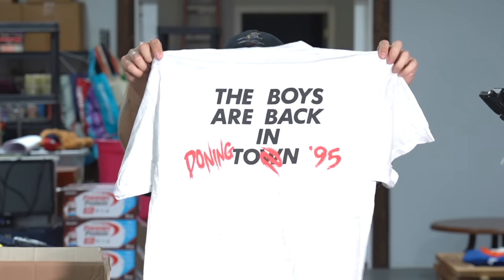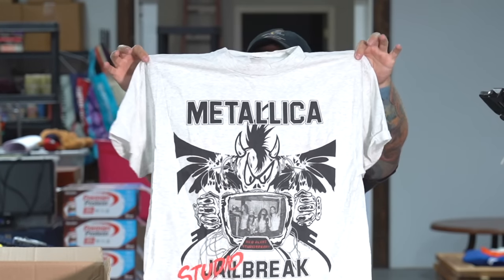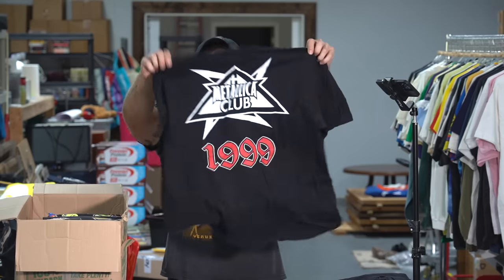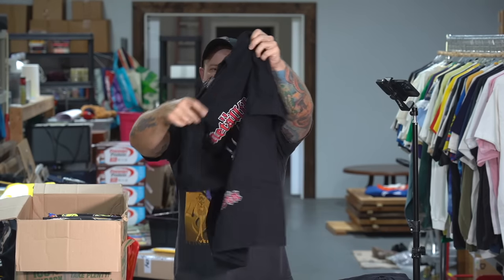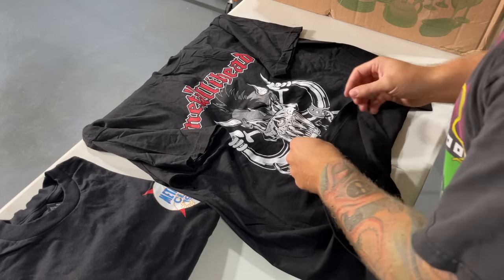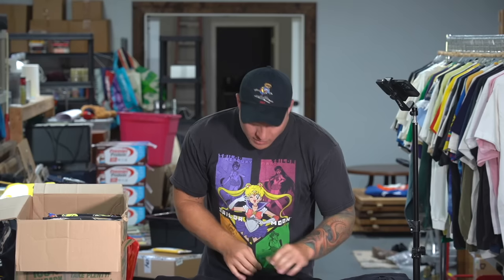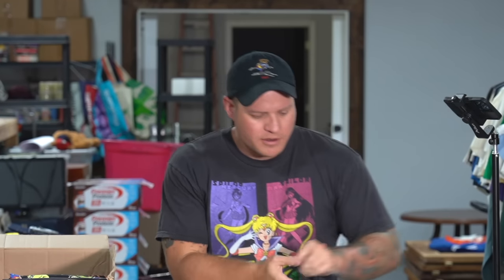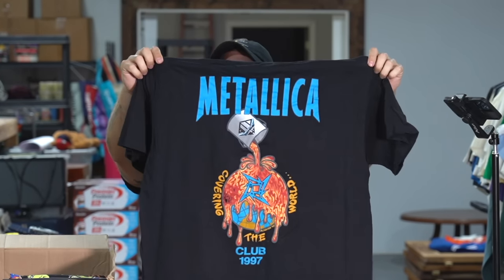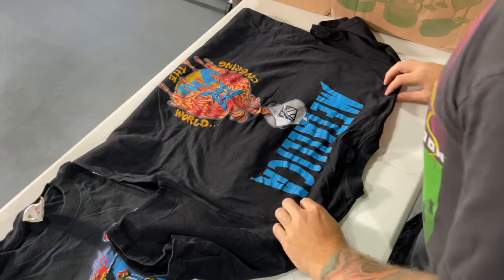Another Metallica Tultex tag. Oh, the boys are back, 1995, with the TV graphic. Look at that, the band in the TV. That is really cool. We've got a metalhead. What is this one? Oh, another Metallica club shirt, 1999, on the giant tag. This one feels slightly dry rot as well. Let's see. No dry rot. All right, cool, good. It must have been washed just in time. Another Metallica club shirt on the giant XL tag. Front and back, 1997. Like I said, I've never had a Metallica club shirt, so that's pretty cool to see.